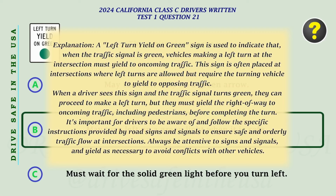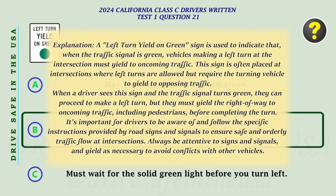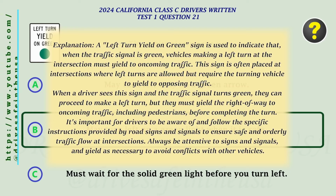It's important for drivers to be aware of and follow the specific instructions provided by road signs and signals to ensure safe and orderly traffic flow at intersections. Always be attentive to signs and signals, and yield as necessary to avoid conflicts with other vehicles.